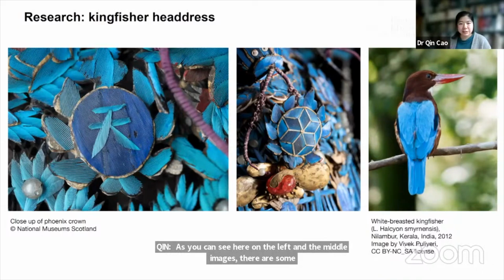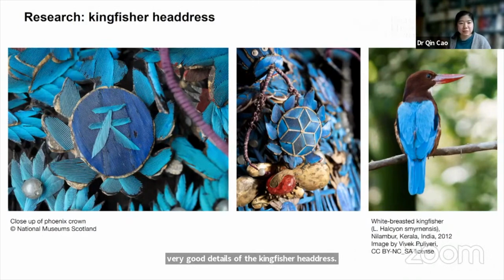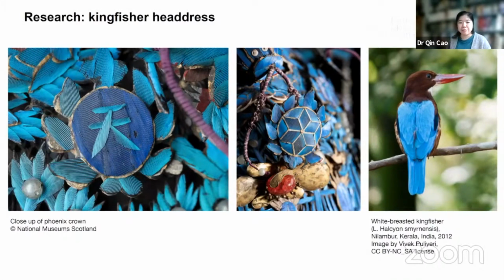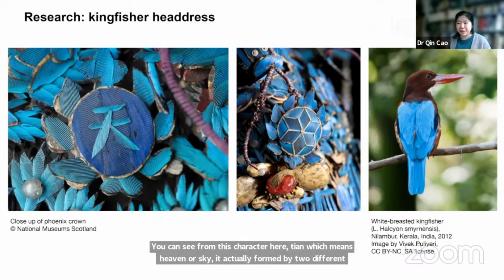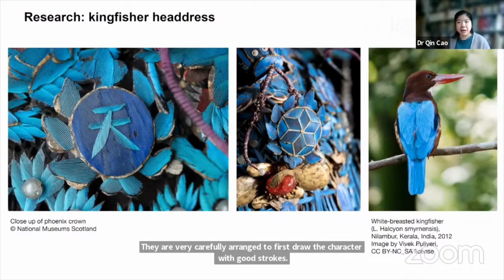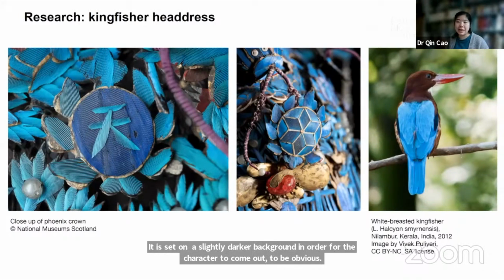And as mentioned, there are many Chinese characters, which I will come back to later. But you can see just from this character here, Tian, which means heaven or sky, it's actually formed by two different colors of the kingfisher feathers. They are very carefully arranged, first forming the character with good strokes, and then also being set on this slightly darker background in order for the character to come out and be obvious. But again, this needs to be closely looked at to realize that's actually the character Tian, rather than viewed from a distance.